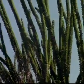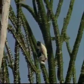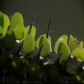They must have built-in springs to leap from branch to branch like that. They look like they're flying. It's a wonder they don't hurt themselves on those nasty prickles.